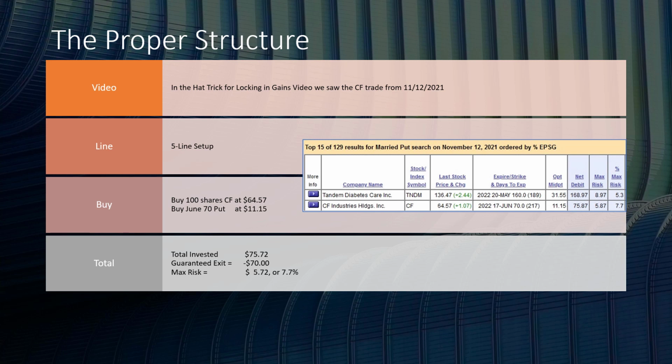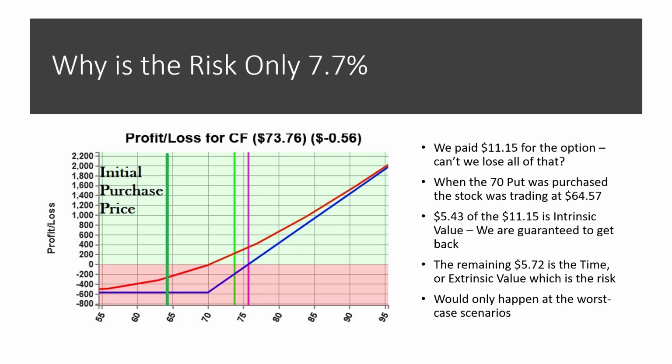But if I had done the trade differently, if I had opened it as a preferred married put from the beginning, on November 12th, we would have bought 100 shares of CF at 64.57 and bought the June 70 put at 11.15. Now this would make my total invested $75.72, but I'm guaranteed to get $70 back no matter what happens. So the maximum I can lose is only $5.72, or 7.7%.